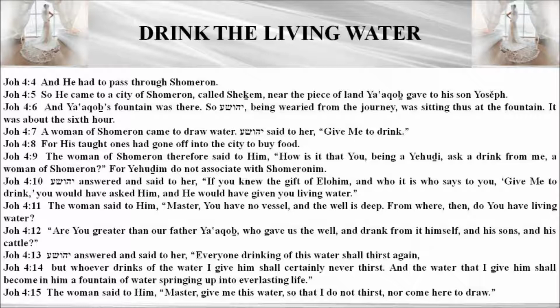But whoever drinks of the water I shall give him shall certainly never thirst. And the water that I give him shall become in him a fountain of water springing up into everlasting life." And the woman said to him, "Master, give me this water, so that I do not thirst, nor come here to draw."